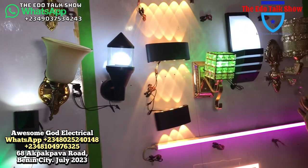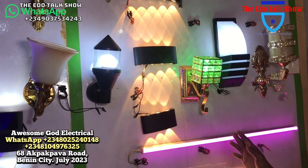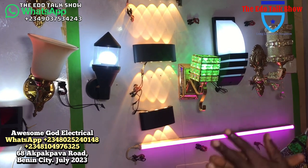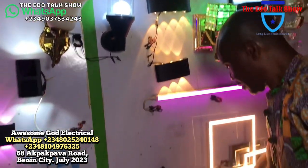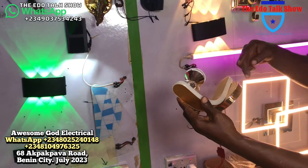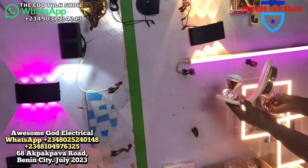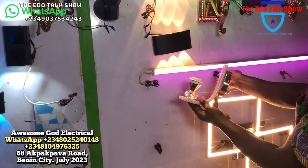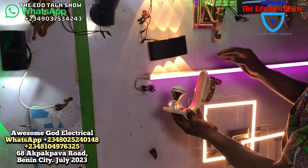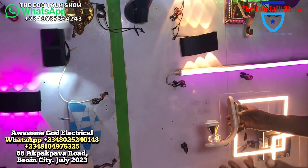This is also a wall bracket, but this one works only with bulb. It's just bulb only. We have some wall brackets that use both bulb and LED. That is, it's not coupled yet. This place is LED. If I plug it now, it shows you light. Let our viewers see. So that space takes the LED, then here we'll put a bulb of different color as you may choose.